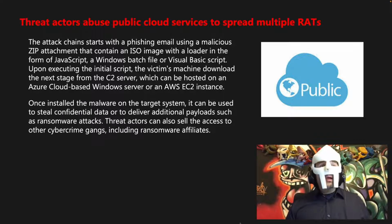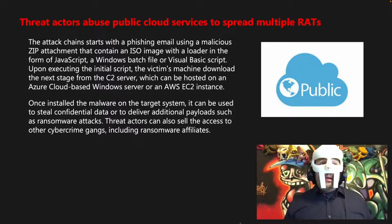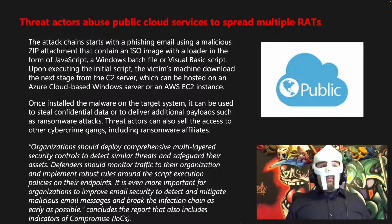Once installed, the malware on the target system can be used to steal confidential data or to deliver additional payloads such as ransomware. Threat actors can also sell the access to other cybercrime gangs, including ransomware affiliates. Organizations should deploy comprehensive multi-layered security controls to detect similar threats and safeguard their assets.